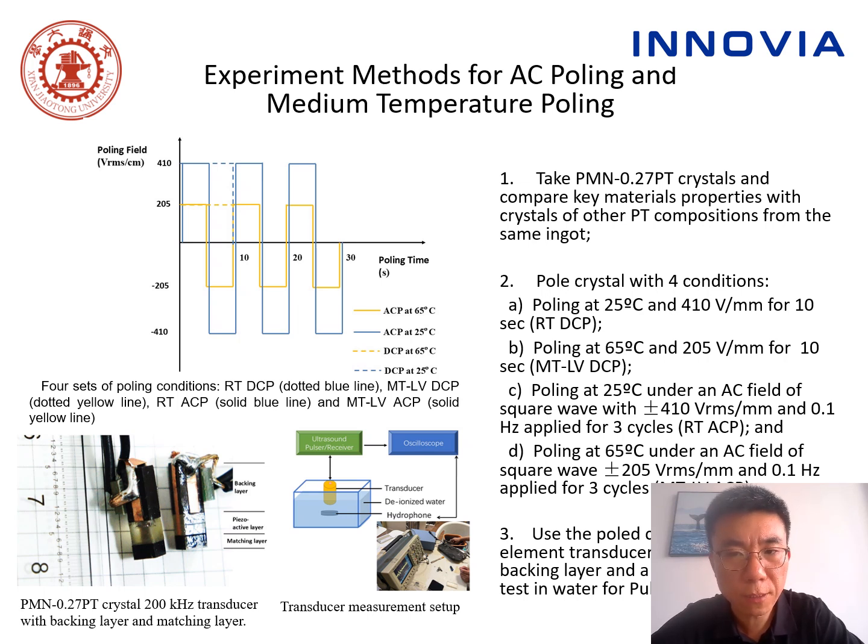A, poling at 25 degrees and 410 volts per millimeter for 10 seconds. B, poling at 65 degrees Celsius and 205 volts per millimeter for 10 seconds, half of the previous condition. C, poling at 25 degrees under an AC field of square wave 410 volts per millimeter with 0.1 Hertz applied for 3 cycles. D, poling at 65 degrees C under an AC field of square wave 205 volts per millimeter and 0.1 Hertz applied for 3 cycles.